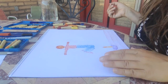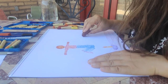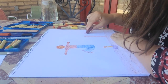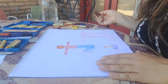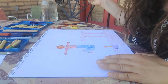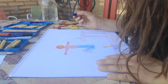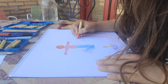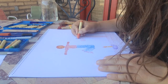Now, I thought Jack might be hungry. So, let's make him a table. Let's give him a glass of juice. Maybe it's orange juice. We'll give him some orange juice. Don't fill it too full, he might spill it.